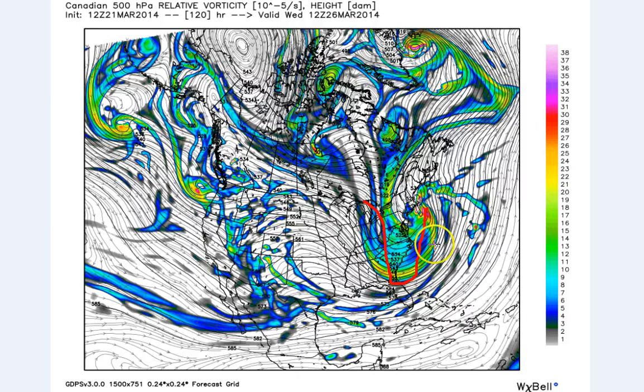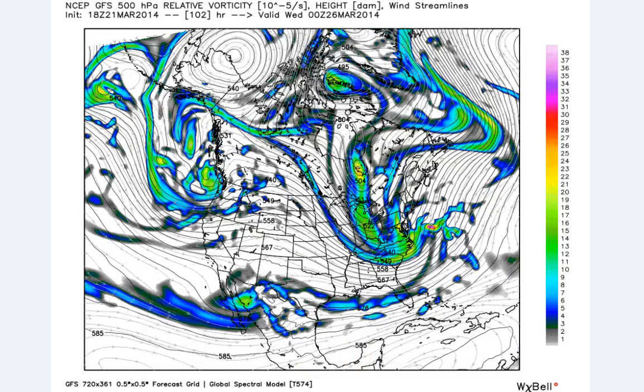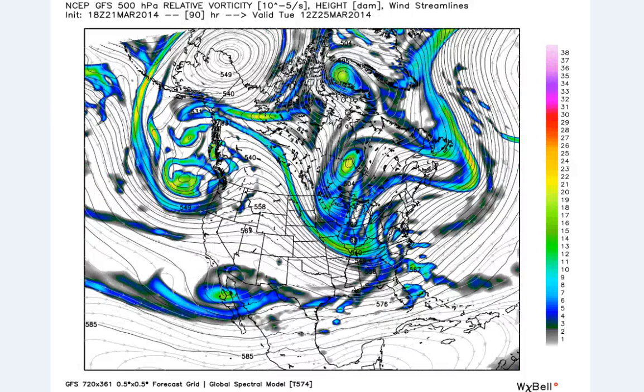instead of being, let's drop where, let's put that right in there. And the energy, instead of being all strung out like that, is more concentrated in an area down in here someplace. And then that allows a storm system to be closer to the coast. Now, there are subtle differences here. You can see, let me show you the GFS, the difference in the GFS.